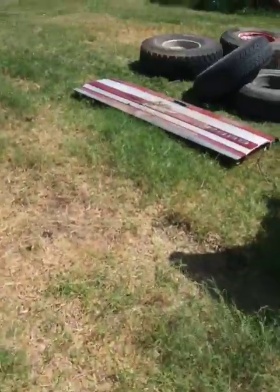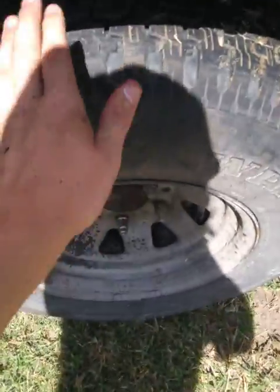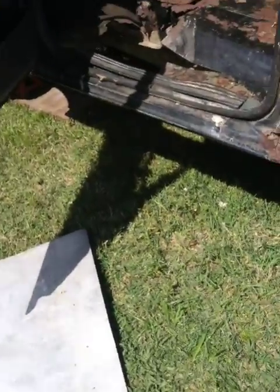That's literally about the only difference. And like I said, I'm going to have those beefy BF Goodriches on the back, and these tires are going on the front. So, yeah. Got the transmission tunnel out the other day on my truck, so I can go ahead and start cutting.